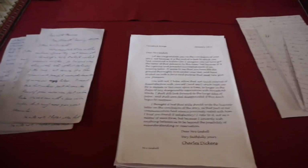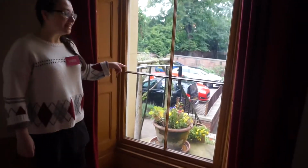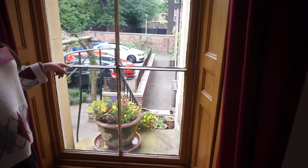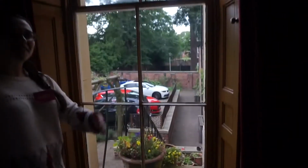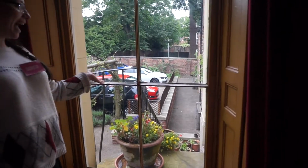These are the letters, aren't they, to Dickens? Yes, and it's about Household Words, the magazine that she was part of. This was actually, originally, you can see the steps going down. It looks like a window, but this would lift all the way up and become a door, and they would go out into the garden and milk, bring some up, basically.